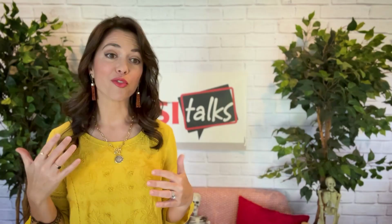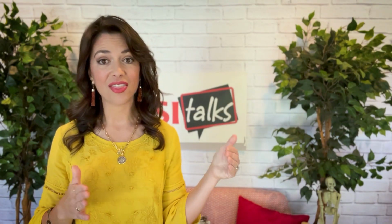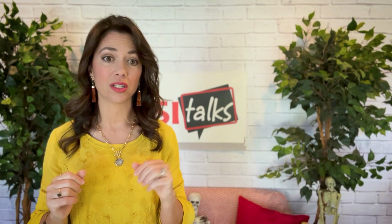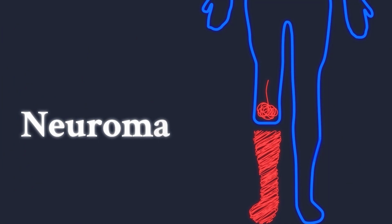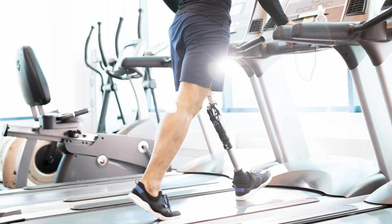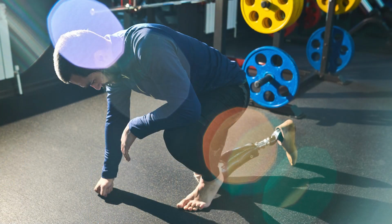When a surgeon is performing an amputation, he or she will take the nerve, cut it, and then tuck it back into the soft tissues. Problem is, as the residual limb heals, the nerve will have a ball of scar tissue forming around it, and this is a neuroma. Some folks develop neuromas and never know about it. Other folks develop neuromas but are able to work around it with their socket fit and adjustments. But for others, the pain being caused by a neuroma can be debilitating.